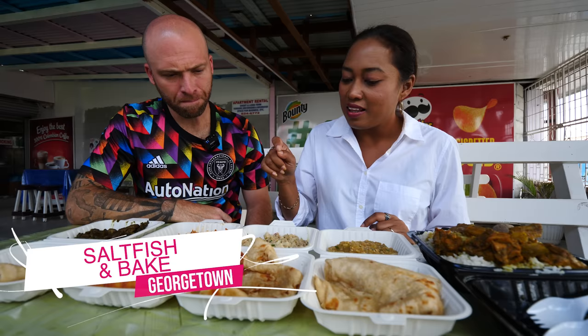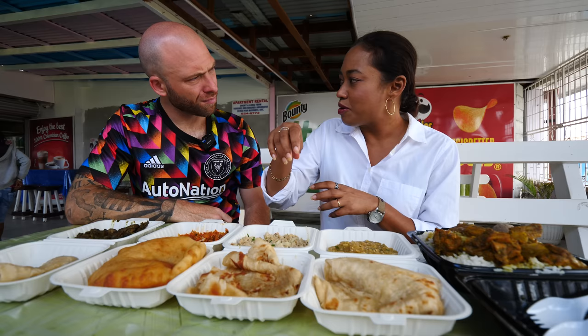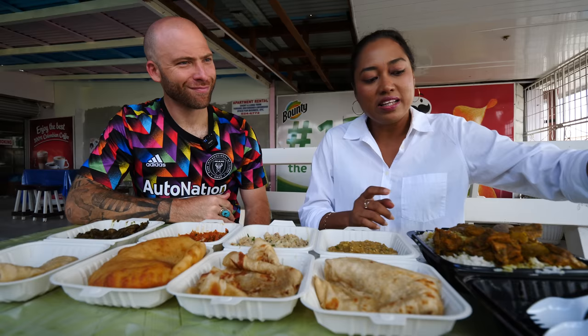Okay. Well, we have three chokas here. This is the fish choka. So this is really nice, has some lime juice in there. This is baigan choka, balanja choka, the eggplant as you know it. Mm-hmm. And this is our legendary chicken curry and dal and rice. With coconut choka.